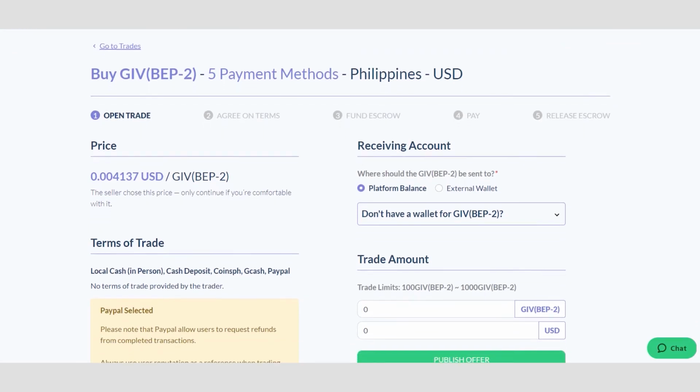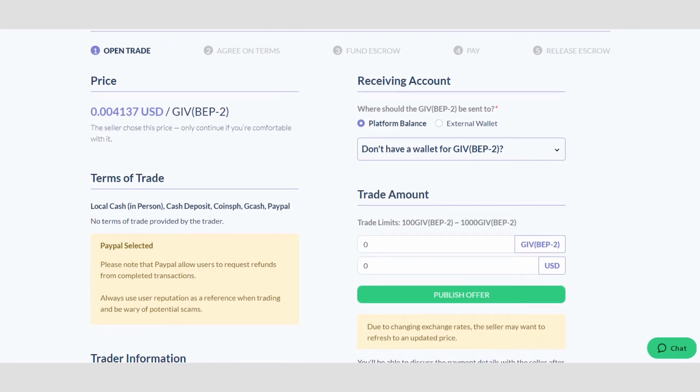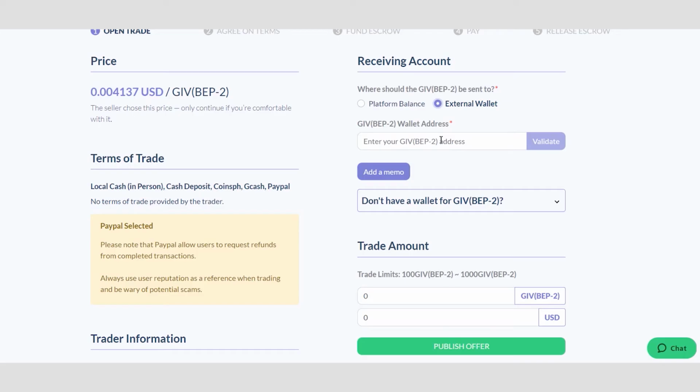Of course, you need to have a wallet for your crypto. You can use an external wallet and link it to use CryptoLocally's finance wallet. Being able to do this from the platform was another high point during my CryptoLocally review. You can set this up before publishing your offer.